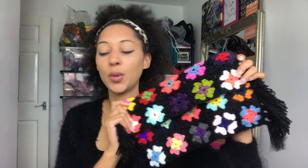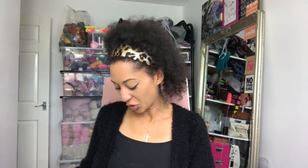Really pleased with this one though, so I will then have 3 granny square bags to choose and use. That makes me happy, especially because I wear quite a lot of black. Like today I'm actually wearing head to toe black, featuring quite a bit of Albie hair. But it'd be nice to have an accessory that is a pop.